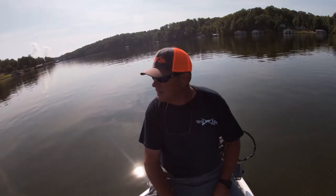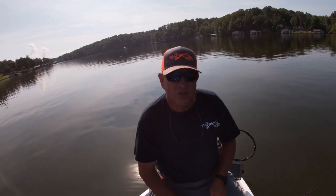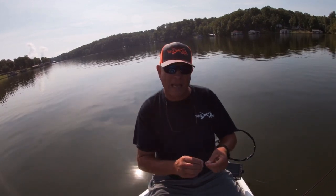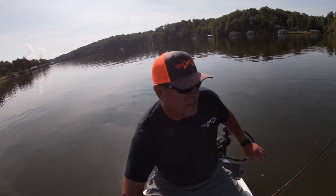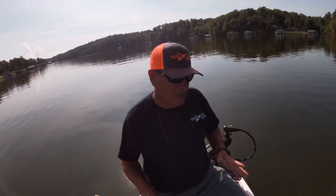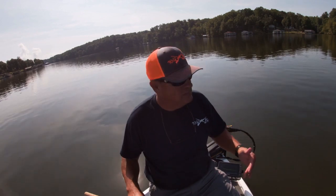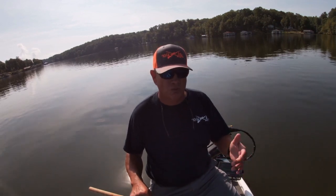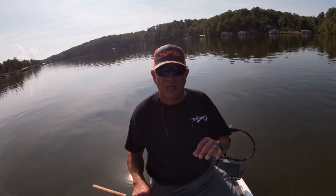Now this is what'll really fool you. I just dropped that lively minnow down into the bunch of crappie. And there's probably 25 crappie in that school, all swimming around. Drop that live minnow right in the middle of it, and no bite. So just because you can see these fish on live scope doesn't mean they're actually going to bite. But it helps to know exactly where they are.